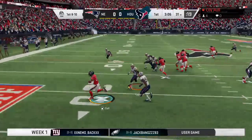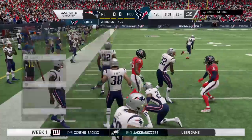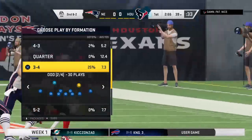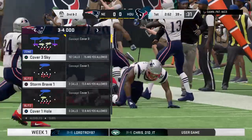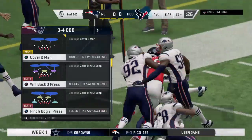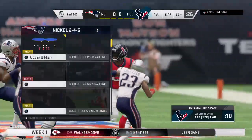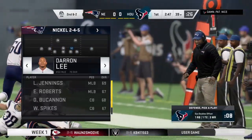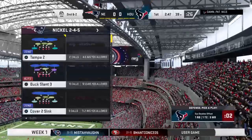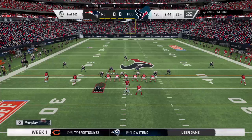Now a first down carry by Bell, and the result here, a pickup of 8. Leaves him with 2 to go on 2nd down. Something to watch here in week 1 of the season, tackling. Because you and I both know that in the preseason, a lot of these guys don't play a whole lot. Plus the intensity and the speed really ratchets up on opening week. Eight yards the gain on that last run. Here's 2nd and a couple.